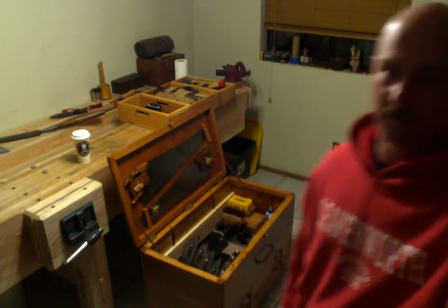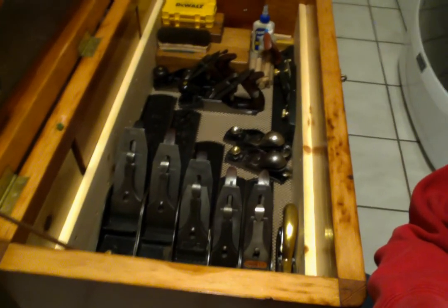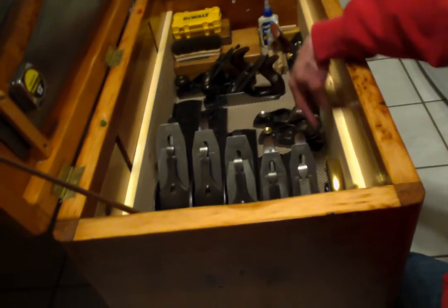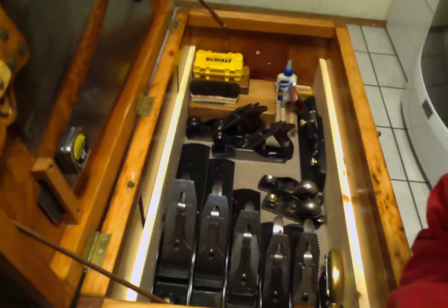And then inside here, I'll try to do this. It doesn't really work. There, now we can see. So I've got all my planes, some block planes, my shoulder plane stepping up. There's my three and my four over here. A couple of fives, one for rough, one for finish. And then my number six, seven, and eight. They all fit in here perfectly. And I've got my block planes, my new shooting plane over there in the corner, and some drill bits and things of that nature.